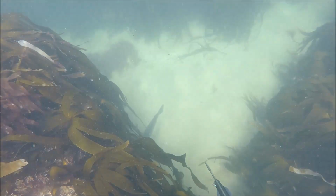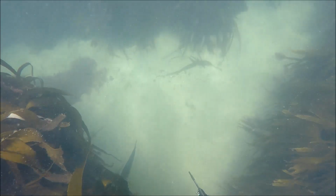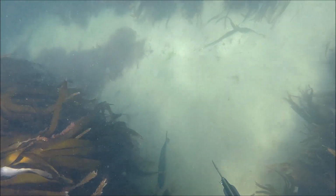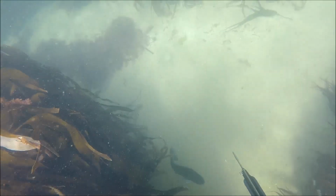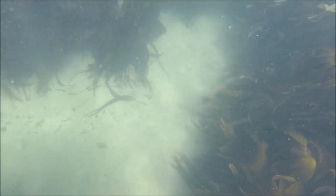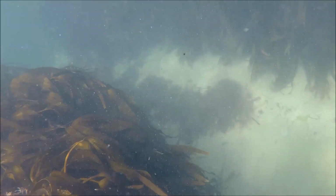Now over these sand patches the bass do tend to be very calm. One thing I noticed in this session was the water was significantly warmer over the sand patches than on the rest of the area, and I think the bass, once they've fed, sit on the sand and the warmer temperatures help them digest the food.